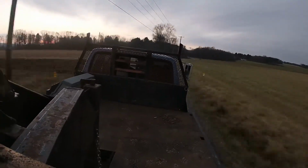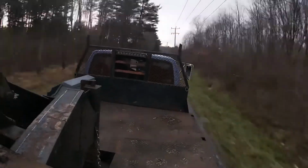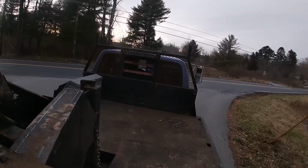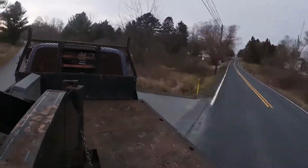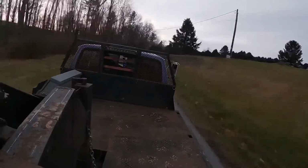Some things you want to keep an eye on are, always look in your mirrors. You should be able to see your trailer in your mirrors. That'll allow you to see if your load's moving. It'll allow you to keep a good eye on your tie downs and stuff. Not that that's a replacement for getting out and actually checking them, but that's something to keep in mind.